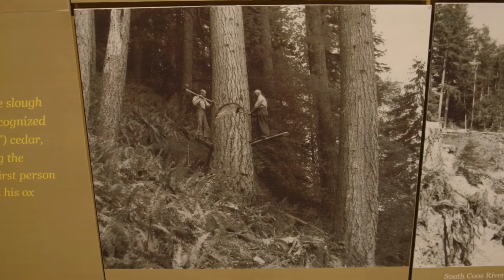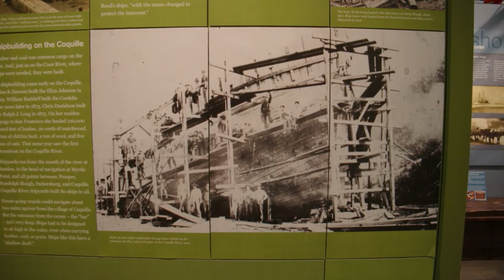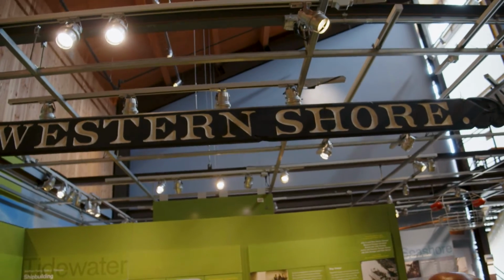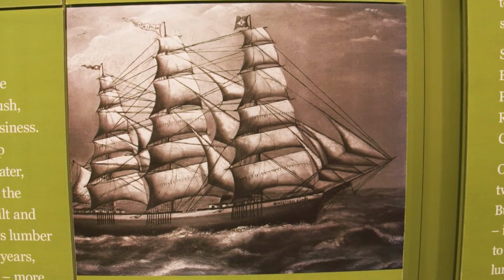We have a lot of respect for the blue-collar ethic. And then we talked about shipbuilding over here. The Western Shore, this sign above us here. The fastest clipper ship in the world was once built in Coos Bay. Where is it? I'm looking. This sign right here was the actual signboard off of this ship. Off of that ship? Yeah.